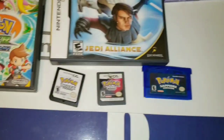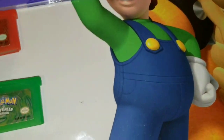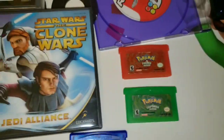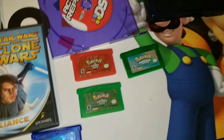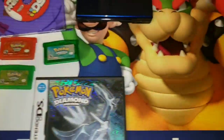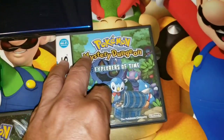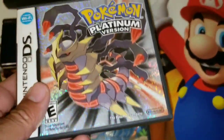Pokemon Pearl, Sapphire, Fire Red, Leaf Green, and Emerald. It also came with Pokemon Platinum Complete, another Pokemon Mystery Dungeon, a real good game, or an expensive game, Pokemon Platinum.